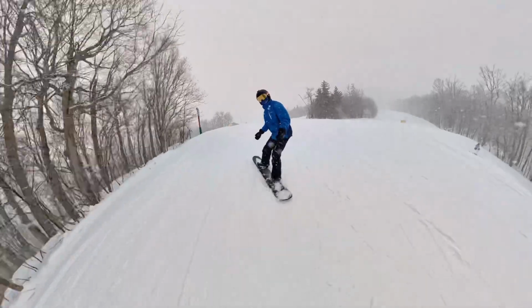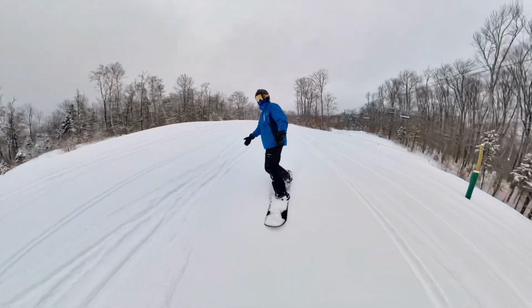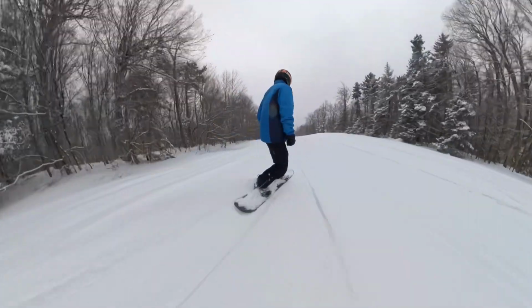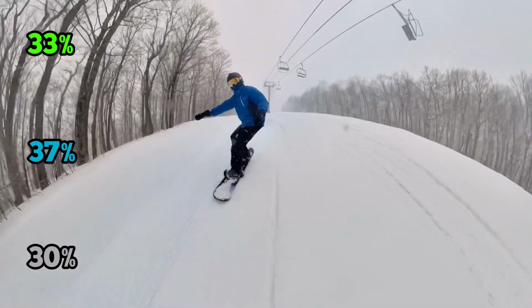Okemo is rated as the #1 mountain for intermediate terrain in the entire state, and number 10 overall for beginner terrain in the US. This ski resort boasts being family-oriented and family-operated. Among this mountain's 126 runs, 33% are for beginners, 37% are for intermediates, and 30% are rated as advanced.